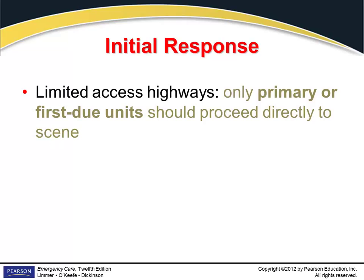All right, there's the initial response. On limited access highways, only primary or first due units should proceed directly to the scene. What that's talking about when they say first due, for most fire departments, if there's a big wreck, they may send two or three units, engines, trucks, whatever. The very first one should be the one going to the scene if there's limited access on the highway.